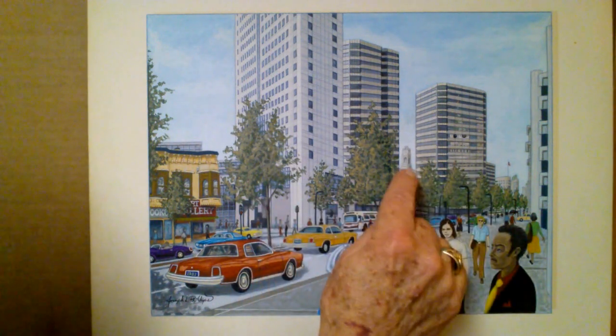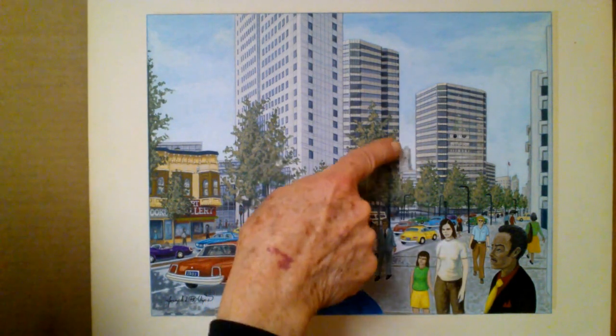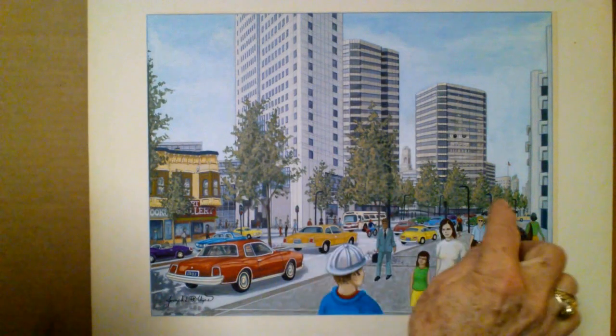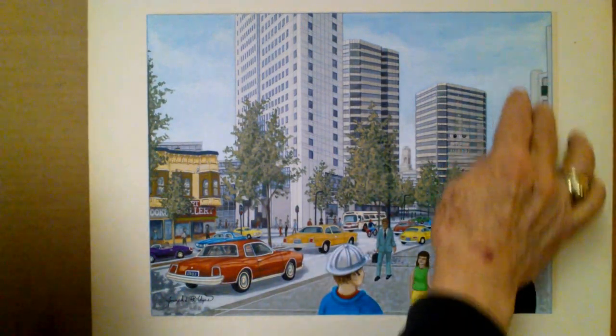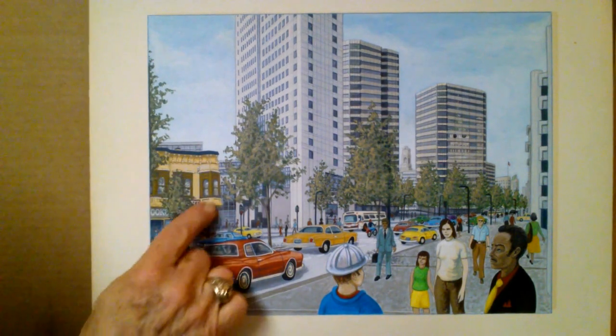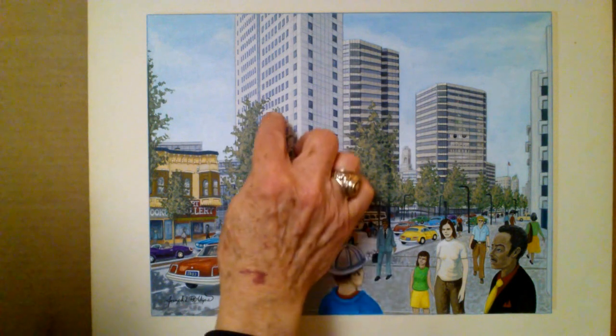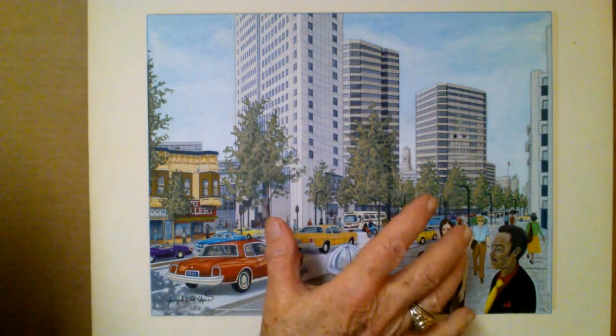And so this building back here in the very back already existed. These buildings back here existed. All this existed. All this street existed. And these old Victorian type of buildings right here existed. But these big high rises here did not exist.